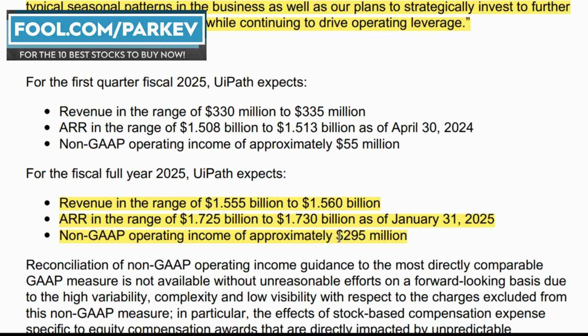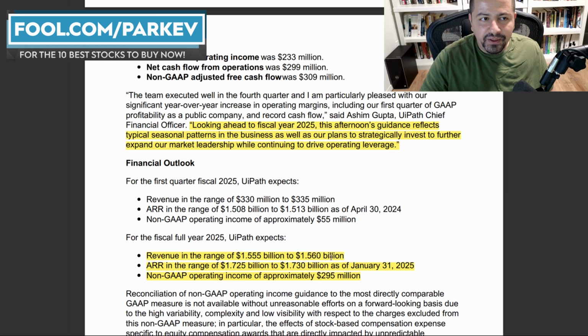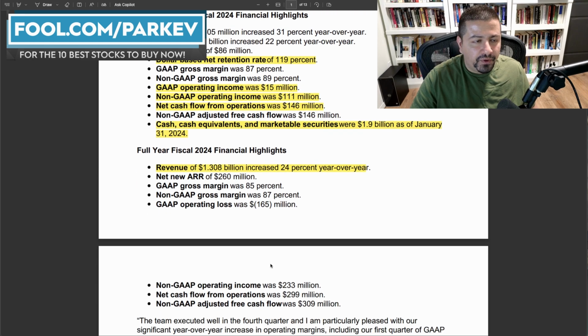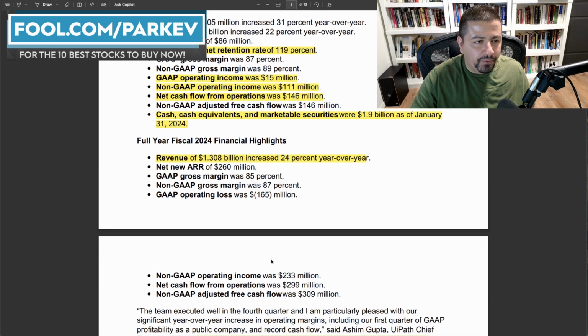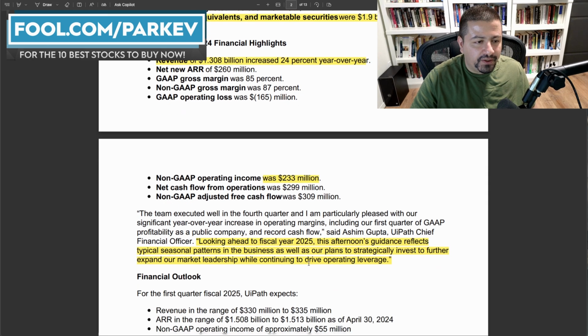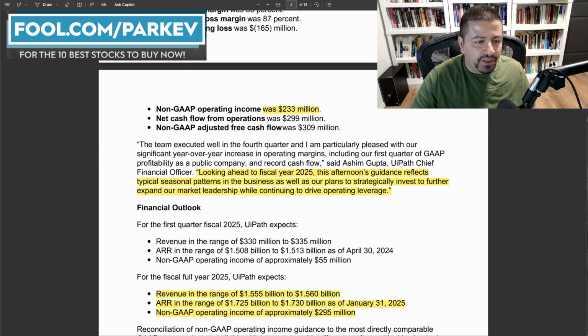The non-GAAP operating income of 295 million compares to its non-GAAP operating income for fiscal year 2024 of 233 million. So you have 233 million in fiscal year 2024, and then 295 million in fiscal year 2025, an increase of about 62 million in non-GAAP operating income year over year. That's roughly a 25% improvement in operating income.